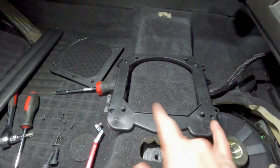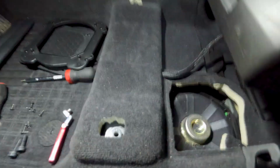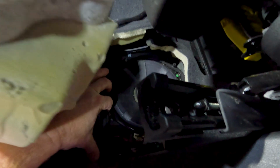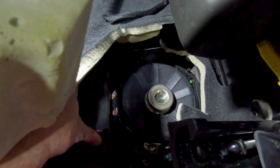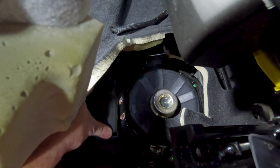Okay, so you get those 4 T20s out of the corner, and you get the secondary frame off that goes around it. And then when you peel back the carpet, and I might have a little bit of a shadow right now, you'll see that there's a small Phillips screw here, here, here, and here. So go ahead and take all 4 of those out, and if we get lucky, the subwoofer will lift straight out. If not, it's glued down to the box.